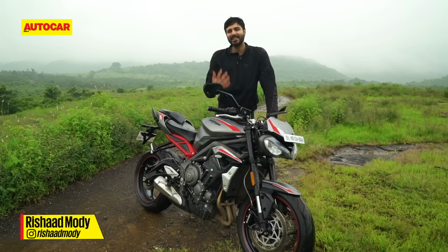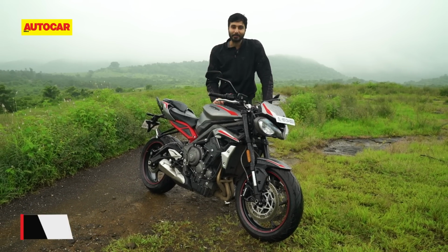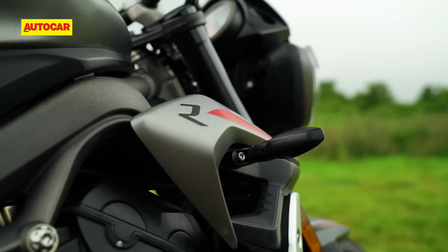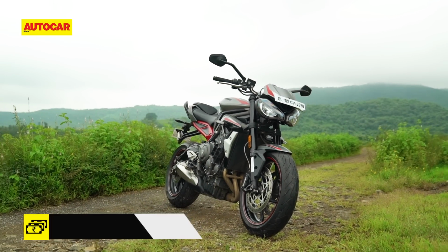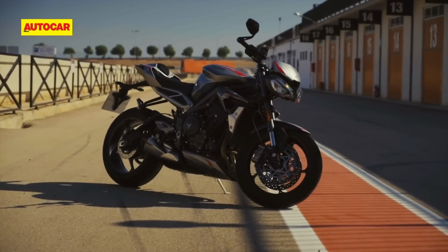Which is exactly why it's such a pleasant surprise that the new Street Triple R costs less than the old Street Triple S. And we aren't talking about a difference of a few thousand rupees, because at 8.84 lakh ex-showroom, this bike is priced a full 36,000 rupees less than the Street Triple S. It's also a full 2.5 lakhs cheaper than the range-topping Street Triple RS.